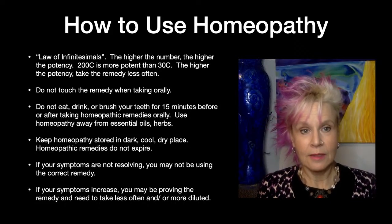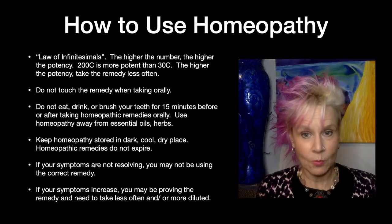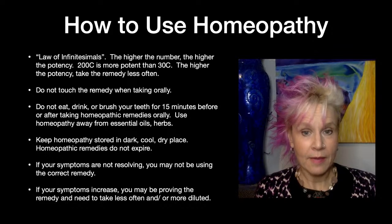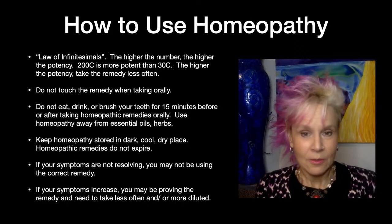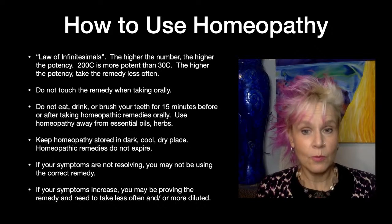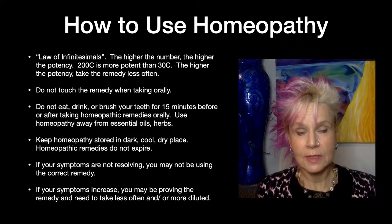And if you're not having a result, or if in the end you end up proving the remedy, in other words, the symptoms get worse, then you really do want to work with a homeopath, especially if you have a very serious condition. If it's just a simple cold or flu or something like that, not such a big deal. But if you have a really chronic condition you're working on and you really want to find that right remedy and the right potency, I do recommend working with somebody.